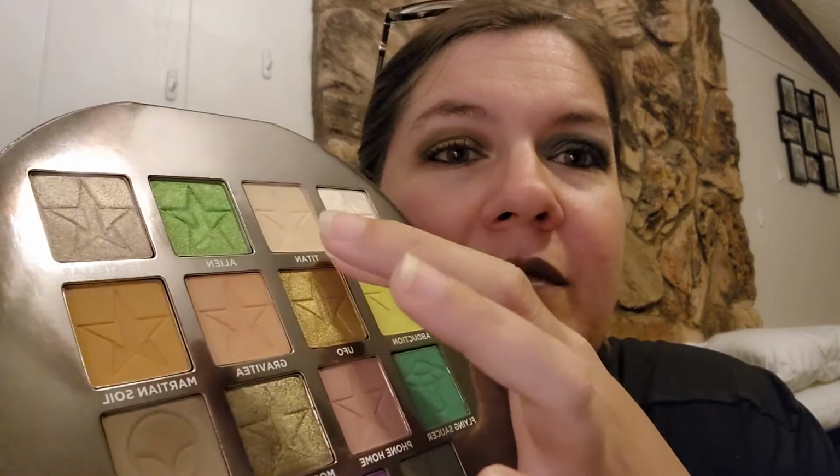I don't hate it because I really like the color Probe, but I think I should use a lighter color in my crease, and maybe it would have looked a little bit better. Maybe even use something like the color Titan, just a really pale color, and then just pack Probe on the lid and do a one eyeshadow look. I don't know.